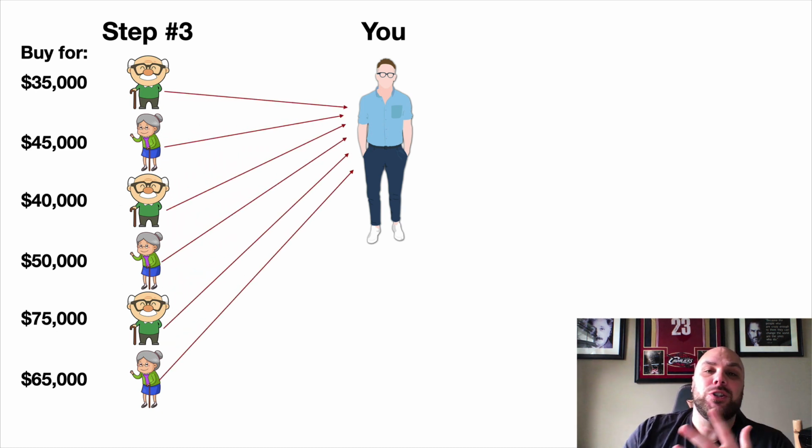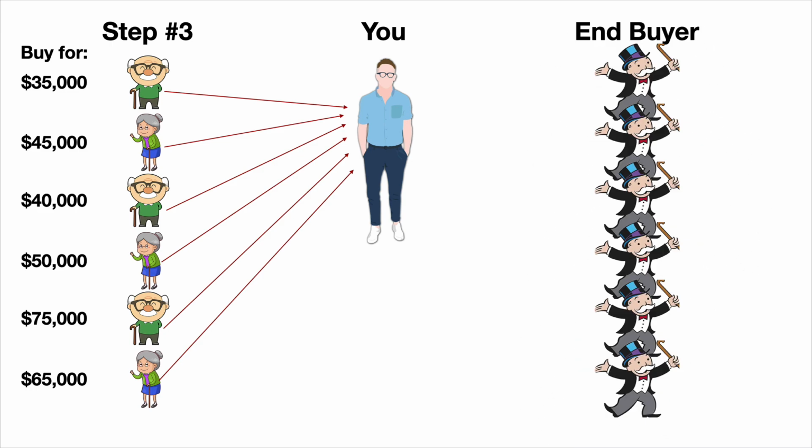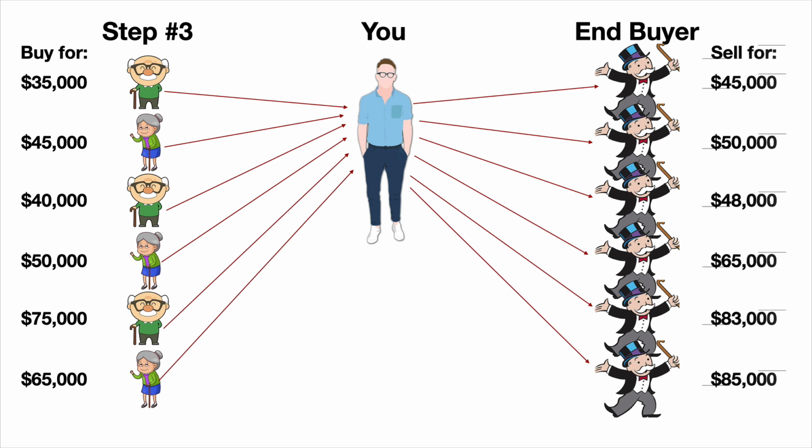Now, what you do from here is you get these deals under contract, and we'll talk about the contract here in just a second. And then you talk to your end buyers, because at this point, the deals that you're going after are the deals that your cash buyers told you exactly what they wanted. So you start playing matchmaker from there, and you start sending the properties off to these individuals because they've told you, hey, if you have a property that's a 3-bedroom, 1-bath house and it's between this dollar amount, I'm going to buy it from you. So what we do at this point is we sell the properties for a profit.